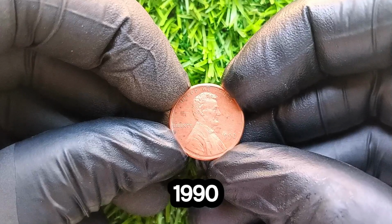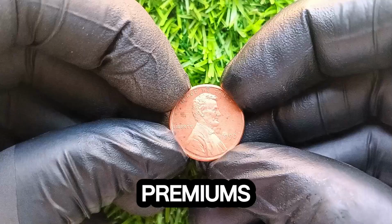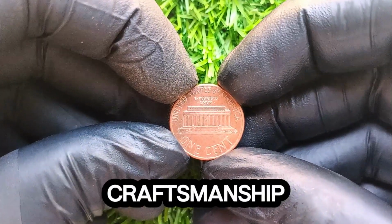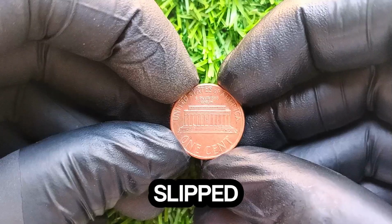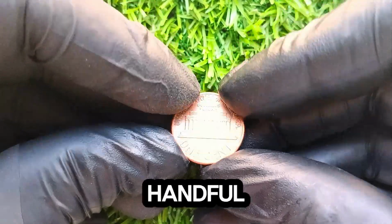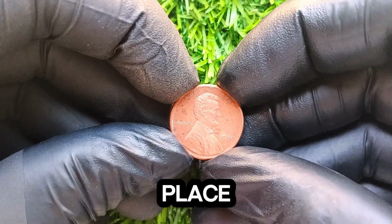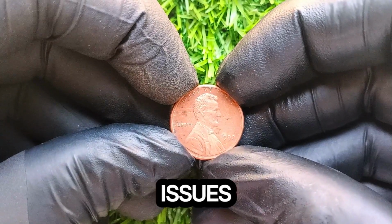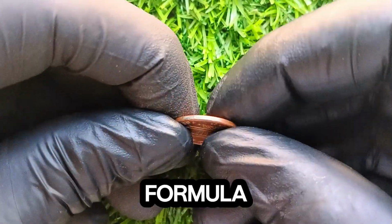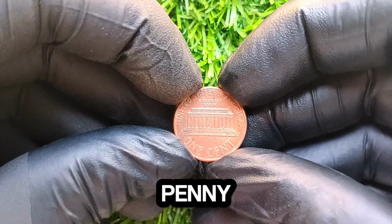The 1990 No S Lincoln cent became a symbol of error, with coins commanding extreme premiums in the numismatic market. Proof coins are meant to be flawless examples of craftsmanship, so when an error like this slipped through in 1990, it created a sensation. Only a handful were ever confirmed, and this minuscule population cemented the coin's place among the rarest modern U.S. issues. Collectors often say that rarity plus demand equals value, and that formula is perfectly illustrated in the story of the 1990 Lincoln penny.